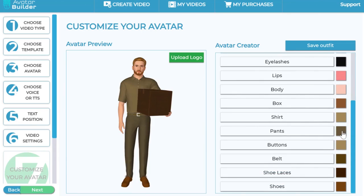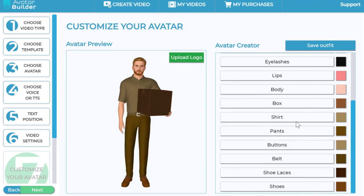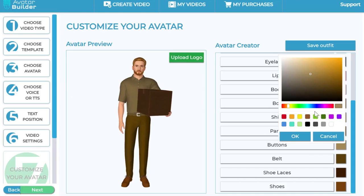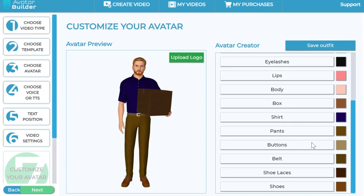You can change the color of his pants. So let's say you wanted to change it to some other color of your choice. Well, you can do it too. You have full customization capabilities like so. I want to change it to the shirt to maybe something like a navy bluish kind of shirt. Well, I can do that right away. You see this? How awesome it is.